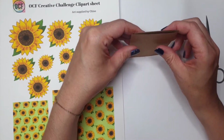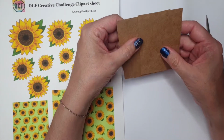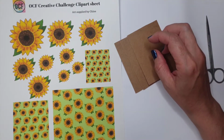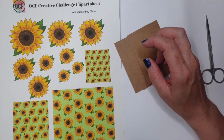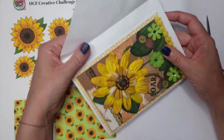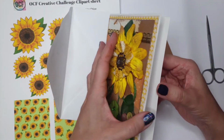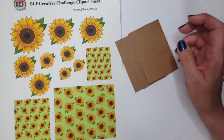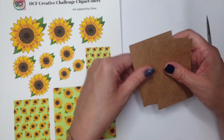Hey, we're back again. We're going to be doing the June tag because even though I did the June theme for the creative challenge, I made a card and a tag. I didn't make a video for it because, you know, that day I wasn't in the mood. But we're going to do the ATC challenge for June, just because.